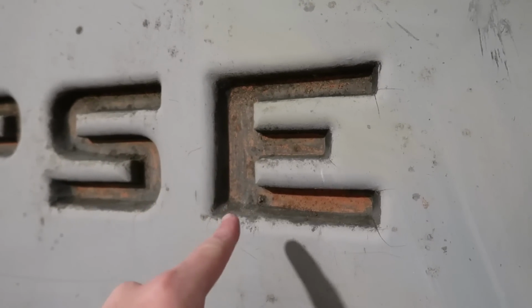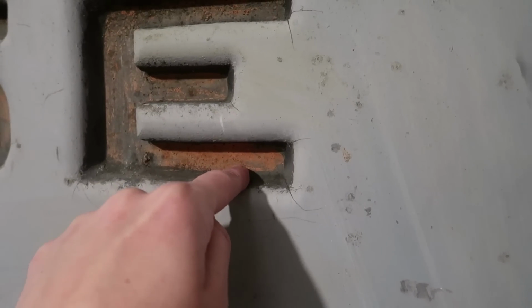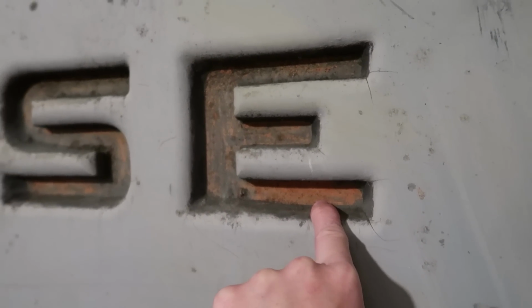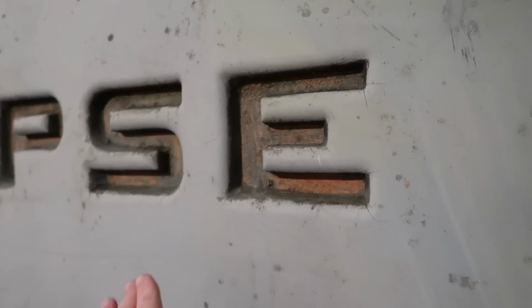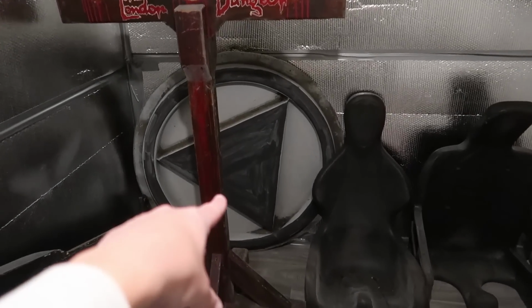I'm going to find some old photos that I've got of me with this sign from years ago, work out exactly what this colour is, whether it's red or like a dark orange. It's kind of hard to work it out. But yeah, I'm going to get that cleaned up, and that's going to be the focal point for this wall, along with this item that I've got from Apocalypse as well.